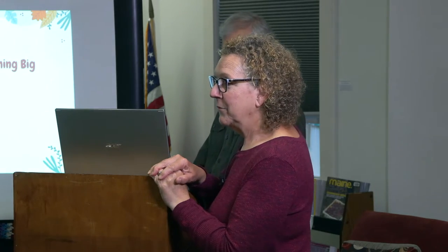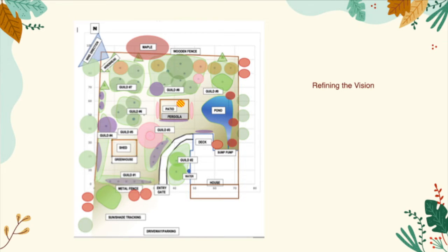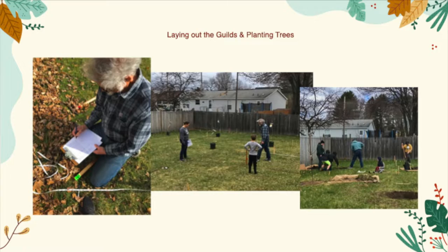So we sat with it. We spent a lot of hours on the computer. Dennis is really good on the computer and laying it all out, which we did. We laid it out on the computer, did a lot of measuring. Nicole was there helping us do some of the measuring. So we refined the vision a little bit. And since then, we've refined it a lot. So here we are. There's Nicole right there. And her son.